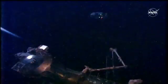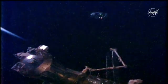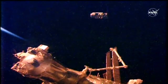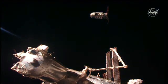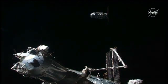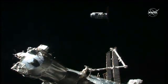Northrop Grumman's flight control team is currently conducting their go, no-go poll for that final approach and capture. Here you can see the station's robotic arm. That is what is going to be used very shortly to grab the Cygnus spacecraft. Previously, you saw a view from the end of the robotic arm. At the end of that arm is the LEE, which stands for the latching end effector. It's the hand of the arm, and inside are those latches and snares that will grab on to the grapple target on the Cygnus spacecraft.